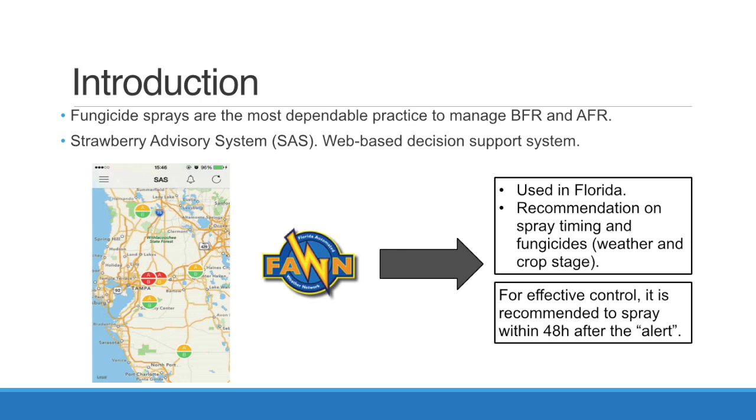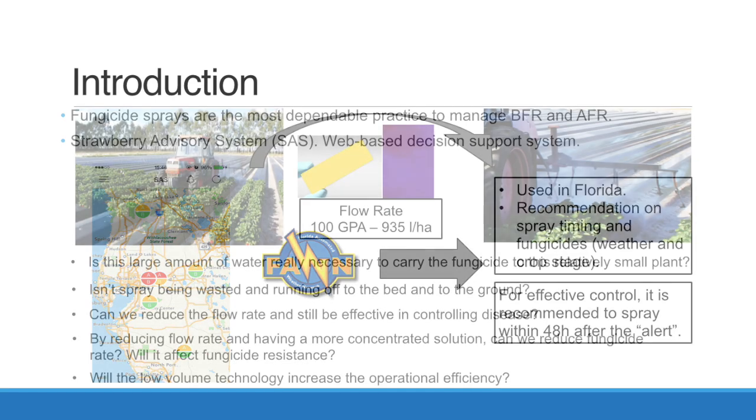For effective control, it's recommended to spray within 48 hours after the alert given by the software. The alert can be high or moderate according to the weather conditions. These alerts are also given by cell phone texting and by email.